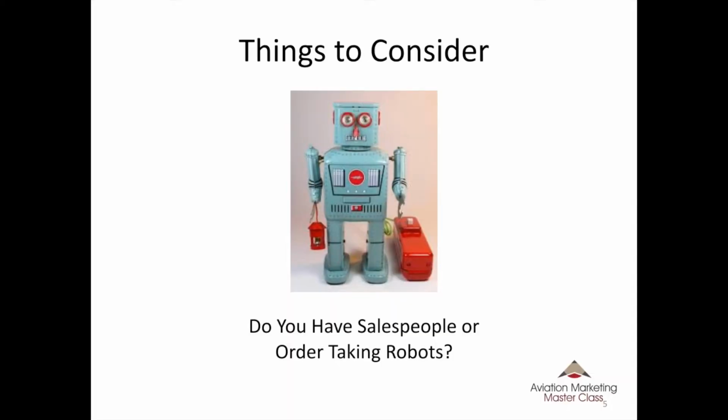So some things to consider. Do you have salespeople or do you have order-taking robots? I think almost everybody would say, of course we have salespeople. We don't have any order-taking robots here. But that's because most people don't realize that there are more order takers in the world than there are salespeople. Exactly. And it's not really their fault. A lot of people were never really trained as salespeople, or even if they were, they end up thinking, well, the customer knows exactly what they want. All they need to do is tell me what they want, and I will get it to them.